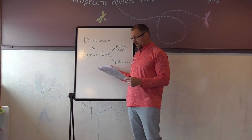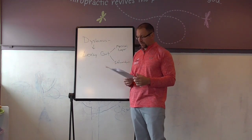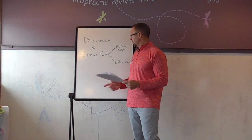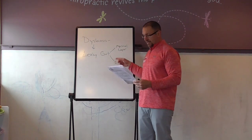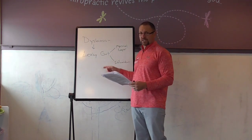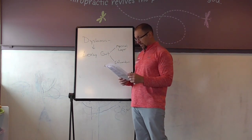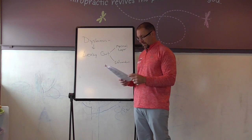But when you take an antibiotic, it kills about 99% of the good bacteria because it doesn't know good from bad. It's just going to wipe out the whole thing. And then if we go back to our regular diet that caused us to be sick in the first place, it's just going to continue to grow those bad bacteria. Parasites are another underlying factor.